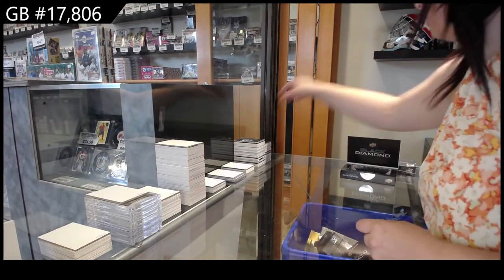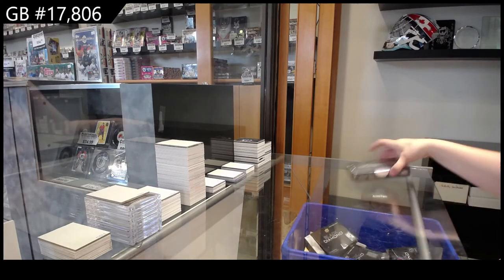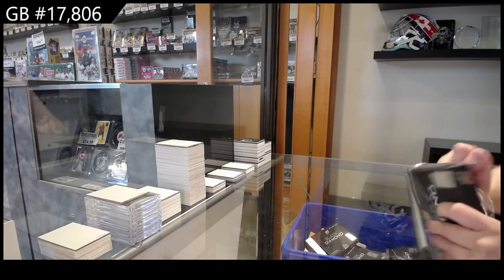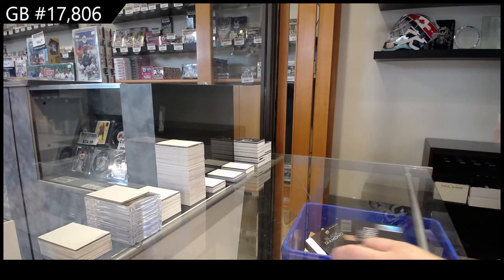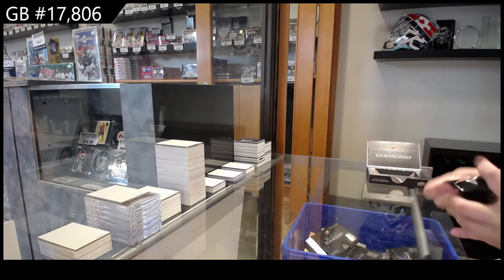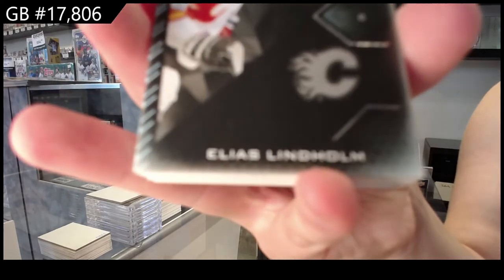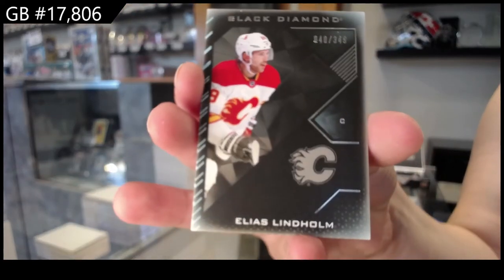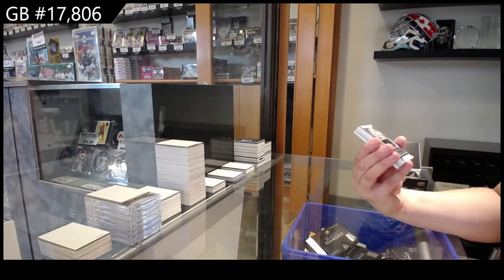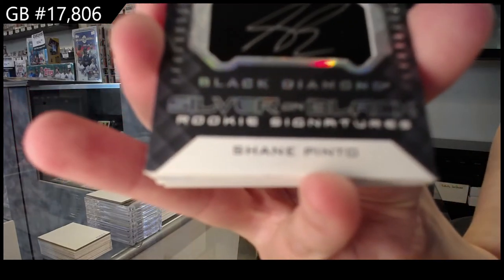All right, last box, mojo. /99 base for Calgary of Elias Lindholm. We have a silver on black rookie auto number 25 for Ottawa, Shane Pinto.